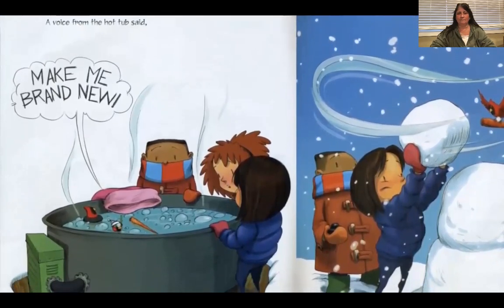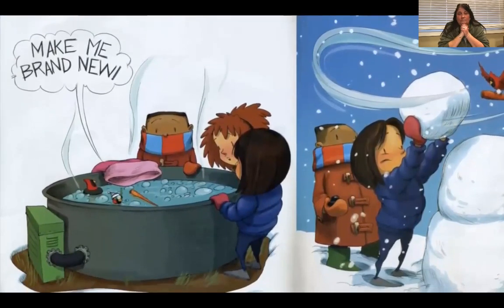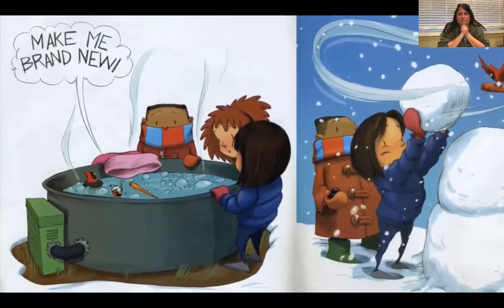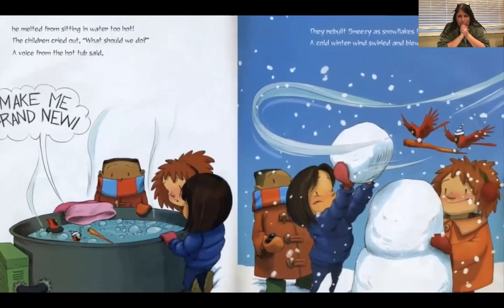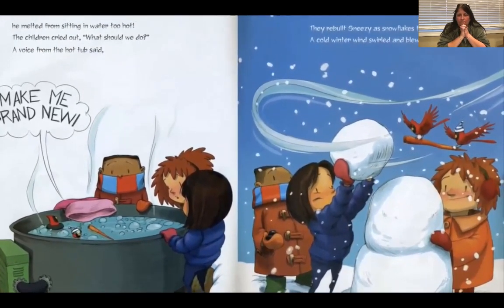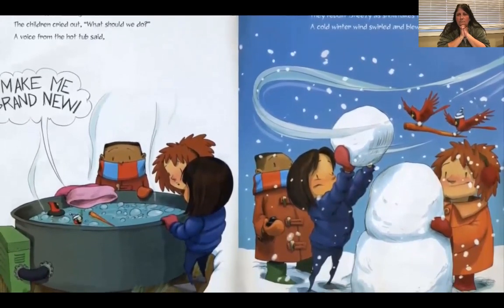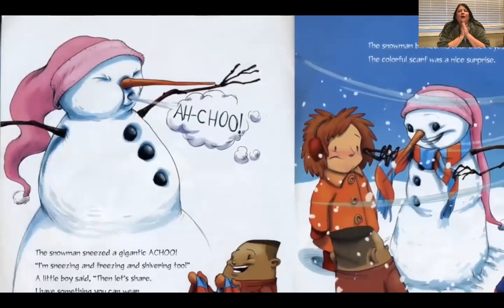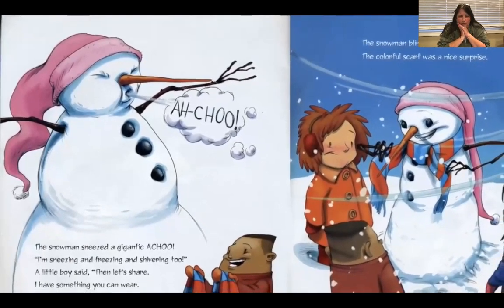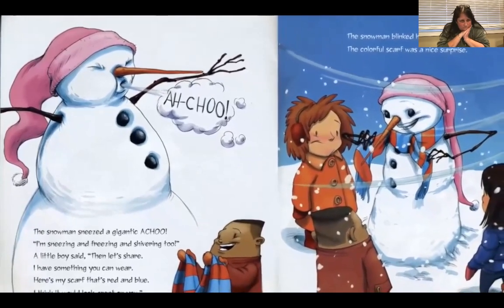The children cried out, what should we do? A voice from the hot tub said, make me brand new. They rebuilt Sneezy as snowflakes flew. A cold winter wind swirled and blew. Oh no, what's going to happen? The snowman sneezed a gigantic achoo! I'm sneezing and freezing and shivering too.